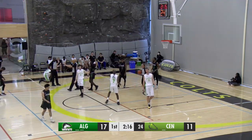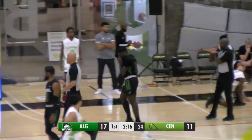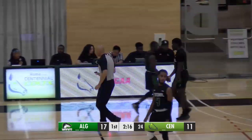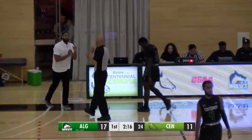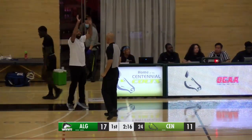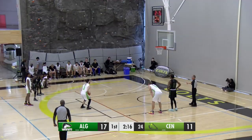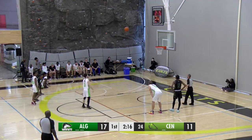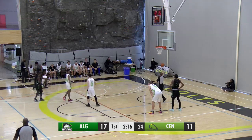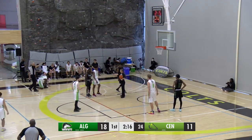And going to the line now will be Normad. And Dongola had his hands up, but still gets called for the blocking foul. I don't think Coach Jackman is too thrilled about that call. Seemed like a respectful conversation. Ended with a thumbs up between Coach Jackman and the referee there.